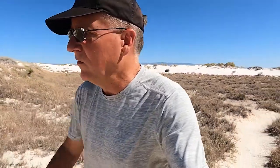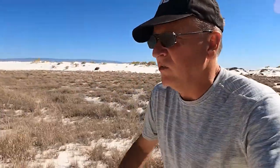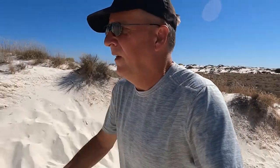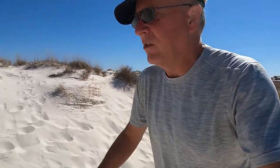I've seen some lizards. They say most of the species in this area adapt and become light-colored so they don't stand out, whereas just a few miles away, the same lizard would be brown. So pretty interesting, given they said the dunes are around 7,000 years old, plus or minus a few thousand. So in a relatively short period of time, the animals have adapted to their environment.